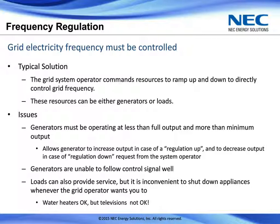Finally, a comment on the loads. While loads, or energy consumers, electricity consumers, can also provide this service, it's inconvenient to shut down appliances whenever the grid operator wants you to. You can imagine that if you are heating your water in your home with electricity, it may be okay to turn water heaters on and off depending on what the situation on the grid is, but something like a television is probably not okay to turn on and off whenever the grid system operator needs you to.